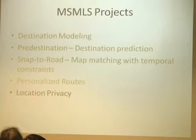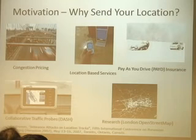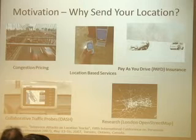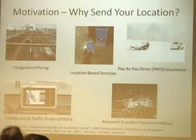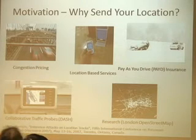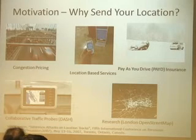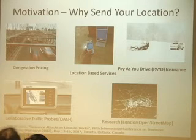The last thing I want to talk about is location privacy. The motivation here is there are a lot of reasons to send your latitude, longitude to a third party. One of those is congestion pricing, so toll roads, but like all roads can be a toll road, and you just get charged at the end of the month for which roads you happen to be driving on and when you were driving on them. Location-based services, we all know about pay-as-you-drive insurance, so your insurance rates vary depending on where and when you drive. This is an interesting device, this Dash, which was just announced recently.